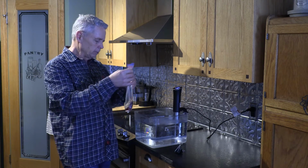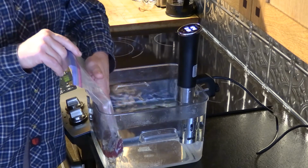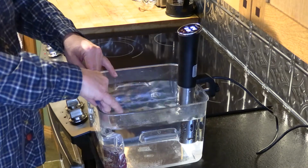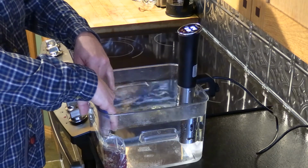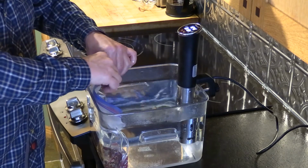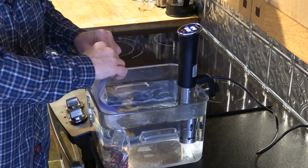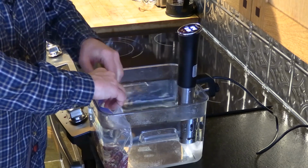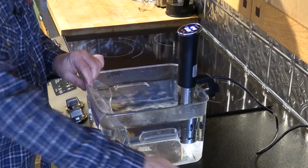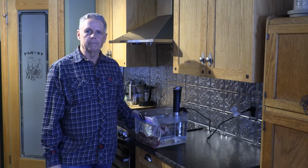What we want to do is get all the air out of this. I haven't sealed the bag yet, and I want to push the bag down in. The water's actually not that hot, it's only 124 degrees. Once I've got it down to where the seal is, I'm just going to seal it. You don't want any water getting in there, obviously. That's why we keep it in the plastic bag. Now I'm just going to clip this on like this, and we're going to cook that for 90 minutes.